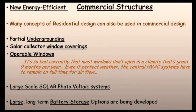Operable windows are one of my pet peeves with commercial buildings. You don't see commercial buildings, or very few of them, where the windows open. This means that the central heating and air systems have to run all the time simply to provide air changes. And it just makes no sense to me when we have such a beautiful climate. Commercial buildings, like homes, should also have windows that open.